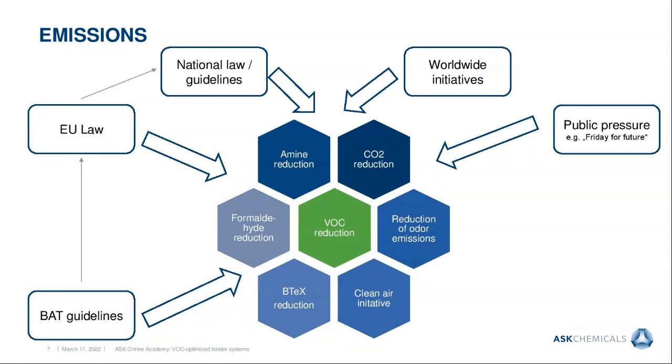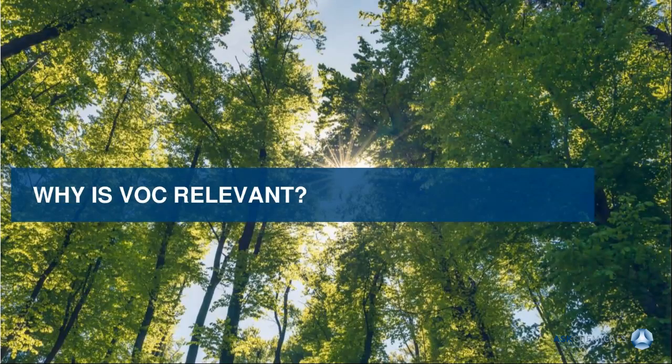So you start on the left corner. The BAT guidelines in Europe are the start of everything. BAT means best available technology, and this BAT is a European commission, which is organizing a questionnaire, which then is sent to the particular industry, asking what technology you are using and what is finally your emission level. The target is to reduce the emissions of all industry levels.